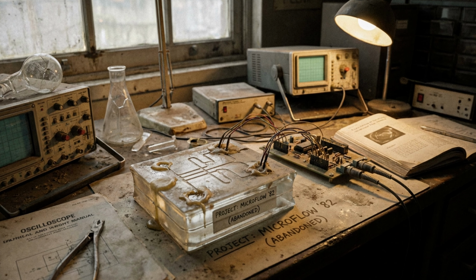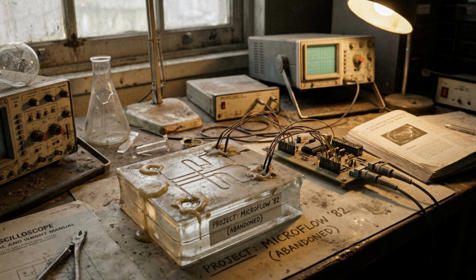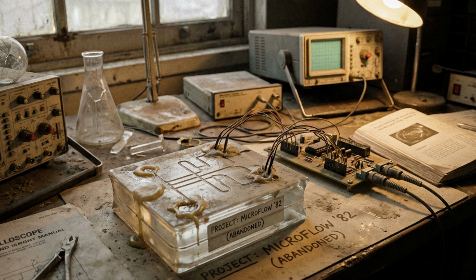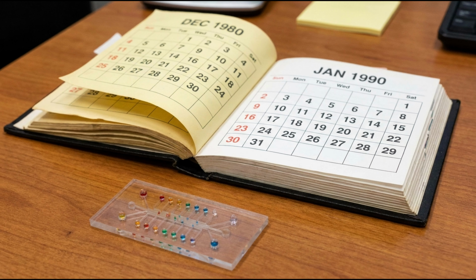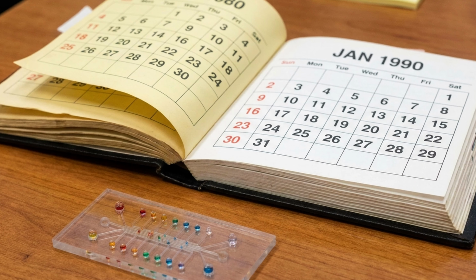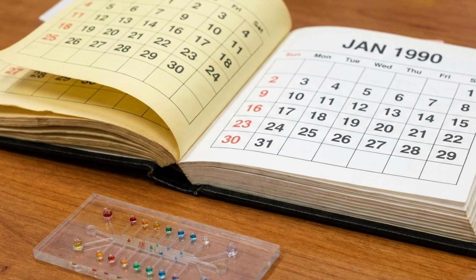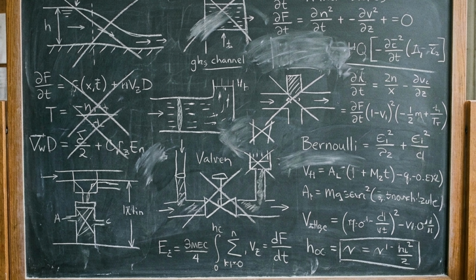Despite the evident success and revolutionary nature of Terry's gas chromatograph, the anticipated explosion of microfluidic technology did not immediately materialize. Instead, the field experienced a pronounced 10-year-long gap in development and commercialization. Several critical factors contributed to this stagnation.